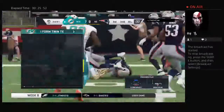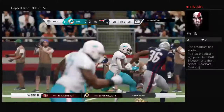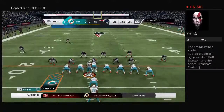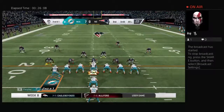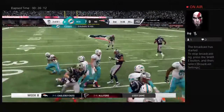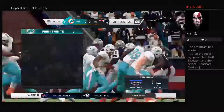Second and 1 at the 20-yard line. The previous run, good for 9. Here's 2nd and a yard. Let's go. Let's bring it. They'll run with Drake. And down he'll go at the 25. A gain of 5, good enough for the first down.